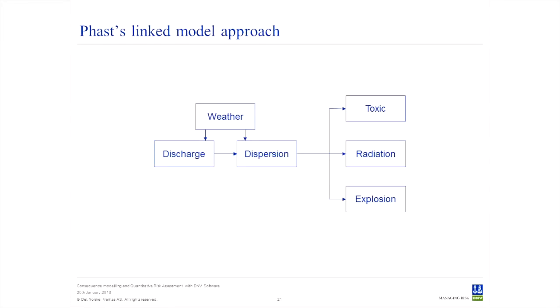So we start off with discharge calculations. So very simply, how do you turn your process conditions through the description of an accidental release scenario into discharge terms? So if you've got a line rupture, given the material properties and the pressure and temperature of your process, how does that line rupture release material into the atmosphere? Or if you have a small corrosion crack, how does a small, several millimeter corrosion crack spray material out into the atmosphere? And those discharge terms are linked to dispersion calculations.